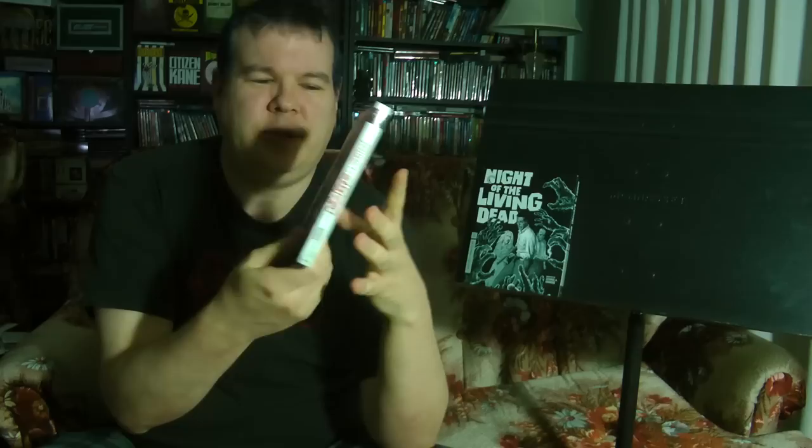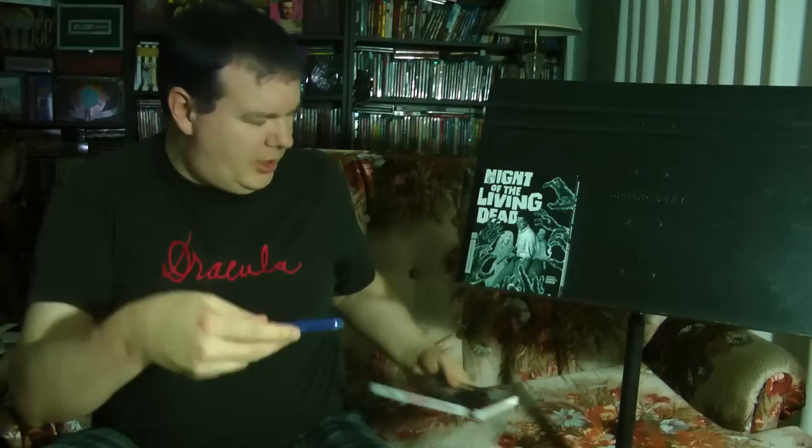So this has a really nice slipcover. I don't know if you can sort of see the texture on it there, but it's nice texture on the cover there. And then inside, it's basically just your standard Blu-ray keep case with the clipper thing on the side. Oh, digital copy. We'll just set that aside.